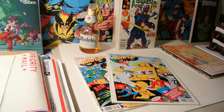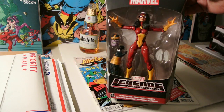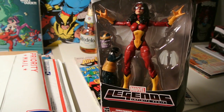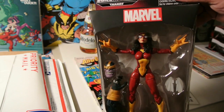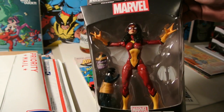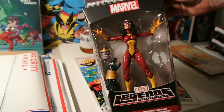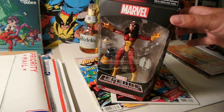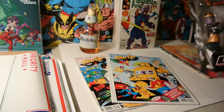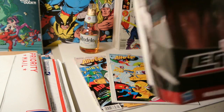One thing I do want to show you today, I was lucky enough when I went over there. If you remember, maybe a few videos ago, I showed this Spider-Woman figure that I got. I have never collected any figures before, but these Legends figures are really nice. I've seen them in some haul videos, and this one had a Thanos head in it and an arm. I took a look that first day I was looking at figures, and I picked that up. Then today I came across a couple other figures in the Marvel Legends line, and I really liked them, so I picked them up.